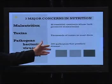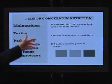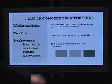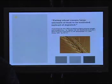300 pathogens that produce disease. Within this group, 300 different types that can produce disease. Quite amazing.